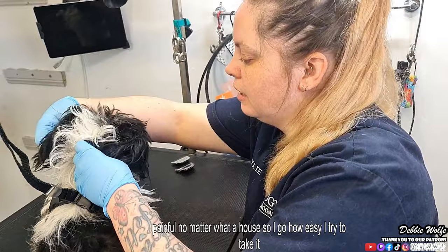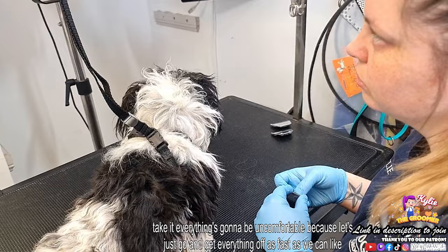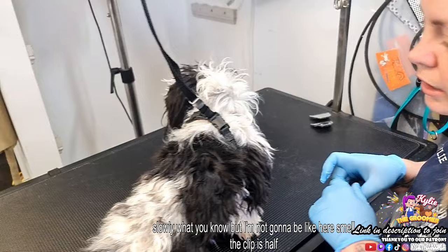So let's just get everything off as fast as we can, safely. But I'm not going to be like, here's the clippers, Harper, smell the clippers, Harper. Because the clippers are going to hurt her today. There's no ifs, buts or maybes about it. Yep. She's badly matted. Ifs, buts or coconuts.